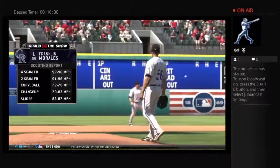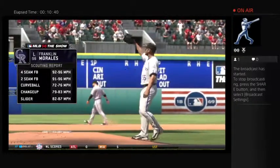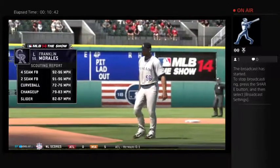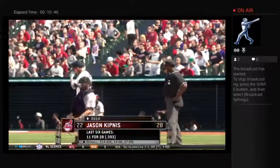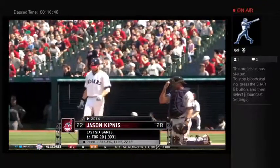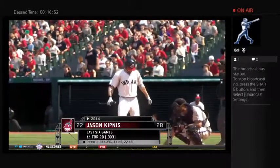With that, we'll take a look at our scouting report. You can see a 5-pitch repertoire, so mixing those pitches effectively will be a key as we move along. Jason Kipnis will stand in for the first time now, looking to keep that hot streak going as he's been hitting the ball well these past 6 ball games.